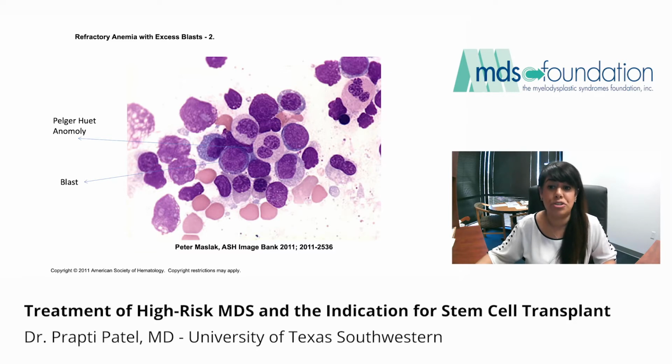We also look at the maturation of these cells. I'm going to point you to this cell right here in the middle that's got these two little nuclei in the middle. This is called a Pelger-Huët anomaly. This is not something we see in normal bone marrow, and it's actually indicative of poor maturation of a white blood cell. So when we're looking at a bone marrow, we're starting to look for how many aggressive cells there are, and also how many of these cells are not able to mature properly and are showing abnormal signs of maturation.